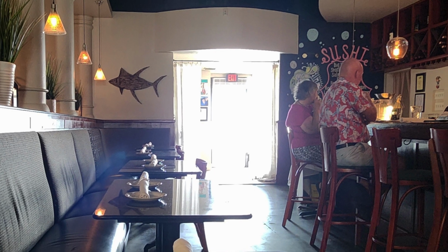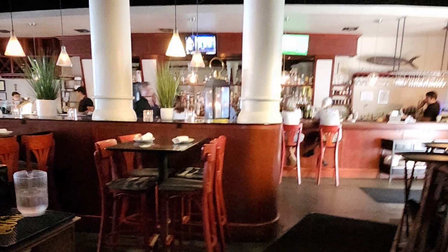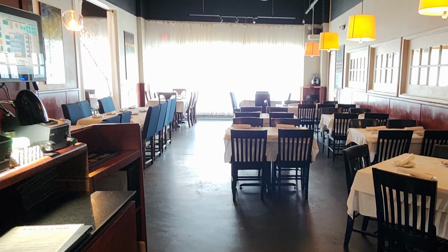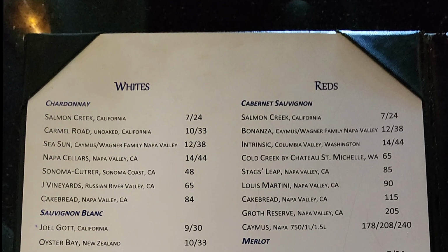So, they have their bar that's going to greet you when you first walk in, and then they do have a lot of additional seating further back into the restaurant. So you've got a lot of options. The bar is very popular, very crowded most of the time. So let's go ahead and check out this menu now.